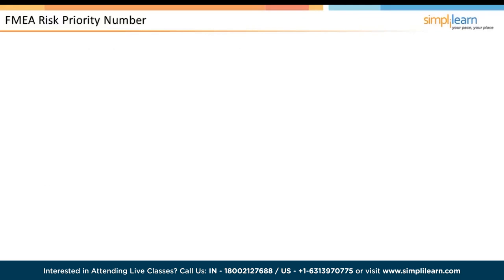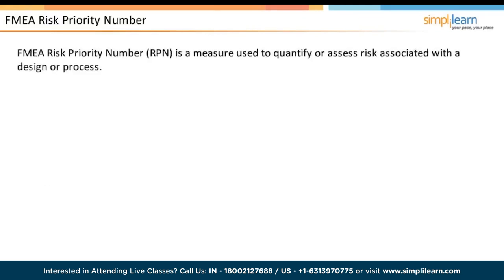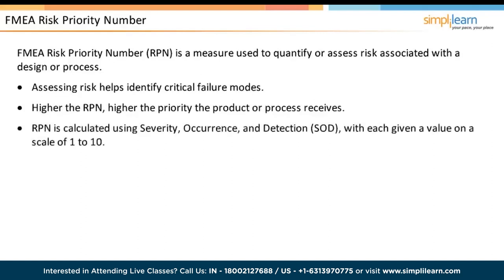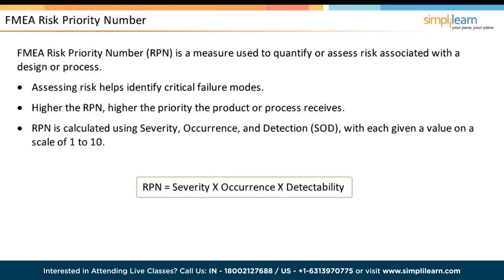FMEA Risk Priority Number, or RPN, is a measure used to quantify or assess risk associated with a design or process. Assessing risk helps identify critical failure modes. The higher the RPN, the higher the priority the product or process receives. RPN is a product of three numbers: severity of a failure, occurrence of a failure, and the detectability of a failure. All these numbers are given a value on a scale of 1 to 10. The minimum value of RPN is 1, and the maximum value is 1,000.